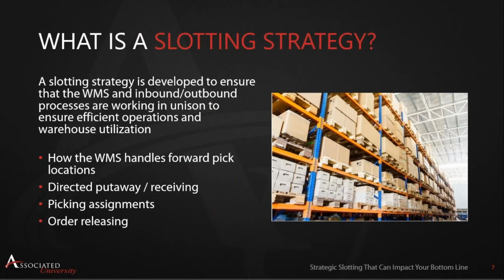A good slotting strategy is one that's developed to where the inbound and outbound processes are working in unison. You don't want the inbound teams to have one approach and the outbound teams to have another, and then the slotting strategy to be even something different. Your slotting strategy will be dependent upon several factors.